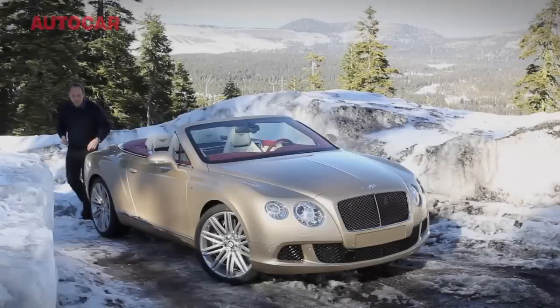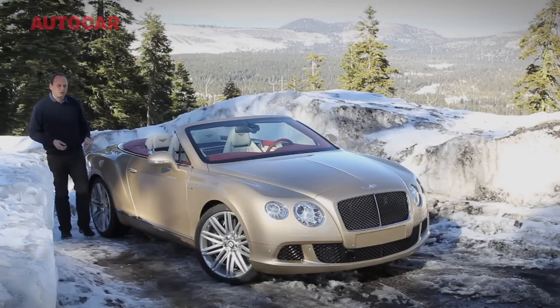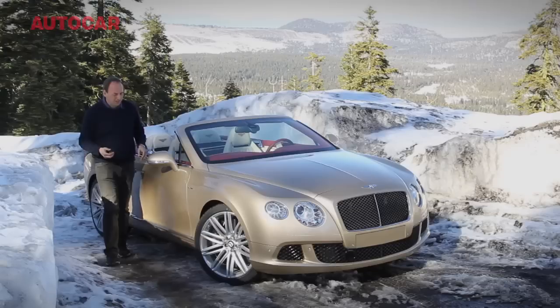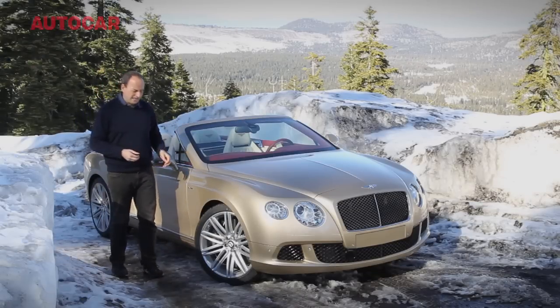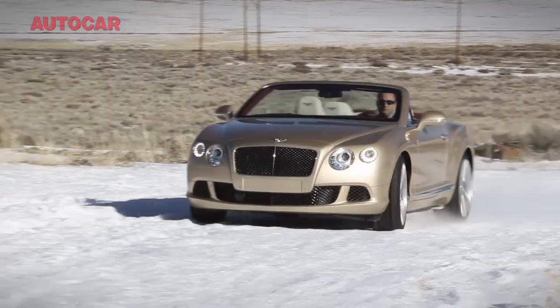So, is it any good to take skiing? Well, we are now 8,000 feet up a mountain to find out what it is like in snow, and it's really very good. It has four-wheel drive and a nice set of Dunlop winter tyres on it. However, the problem is that the boot is so small we can barely get our own luggage in it, let alone a set of skis. So, in theory, yes. In practice, probably not.